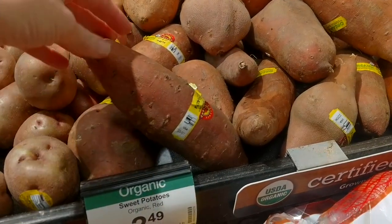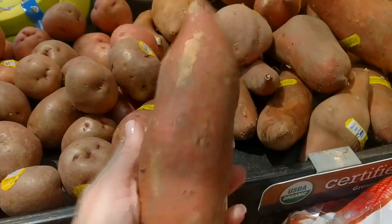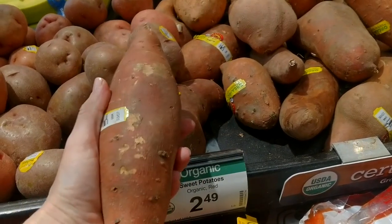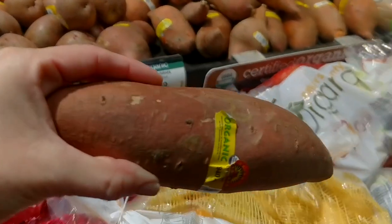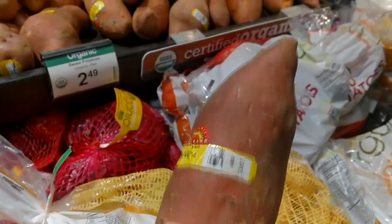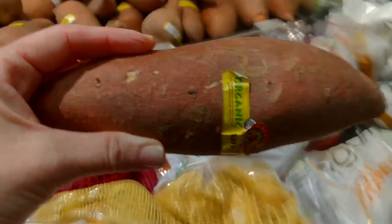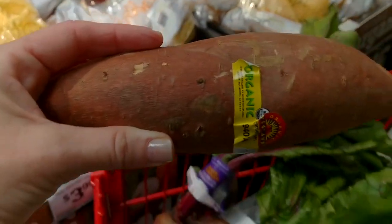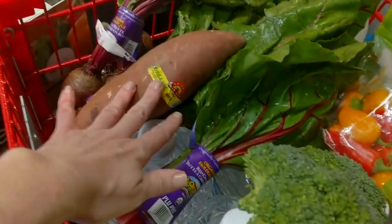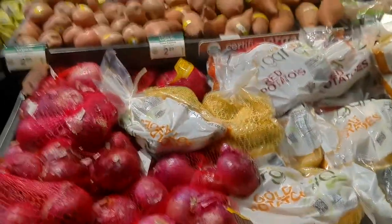Yams, sweet potatoes, organic. If you can get them, get them. I wash them. I'll poke holes after I cut the tips off, wrap them in a wet paper towel, and microwave them for about 2 minutes, depending on the size. My birds love these, and I'll mix them with quinoa, and they make a wonderful meal at night. And I sometimes like to blanch a little bit of broccoli and mix it in with that and quinoa, and it's a wonderful meal. So if you can get them, get them.